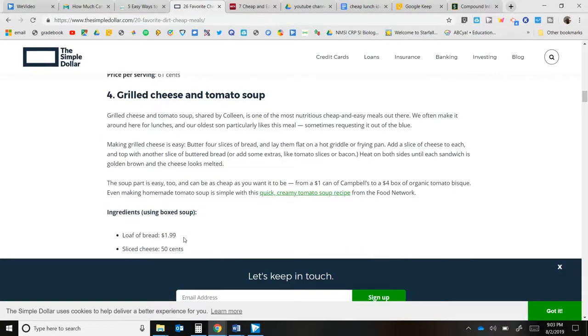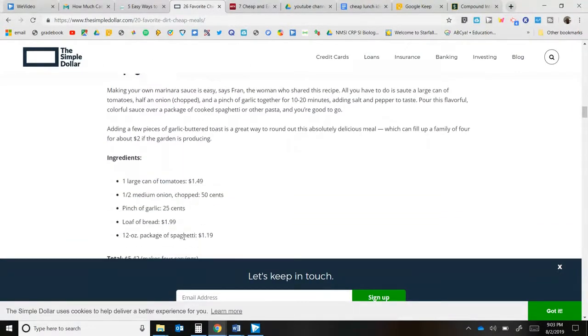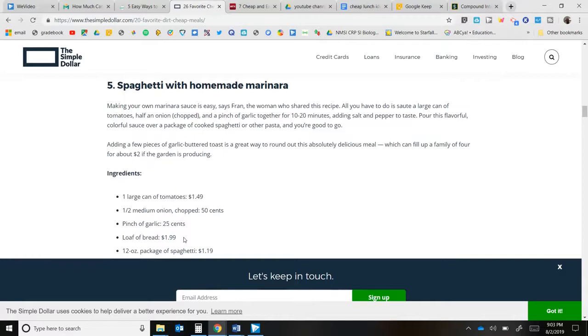Grilled cheese, tomato soup. Tomato soup you buy in a can is a little bit expensive, but if you make it on your own, you do it for a third of the price. Just get a loaf of white bread, a bunch of regular American cheese, not that expensive. Spaghetti with homemade marinara. Again, make that at home. It's a lot easier. Just get a big pound of spaghetti for $1. Get a jar of tomato sauce for maybe $2. $3, you're eating at least 5 meals.